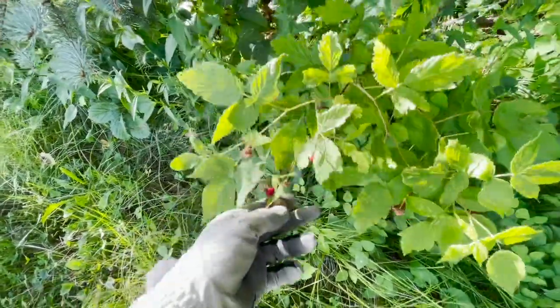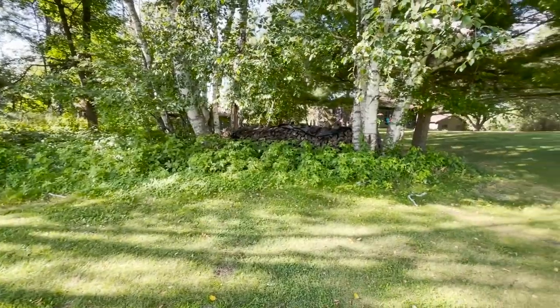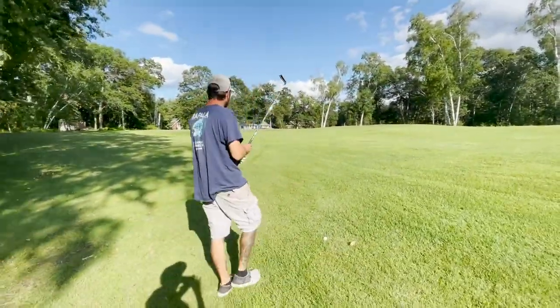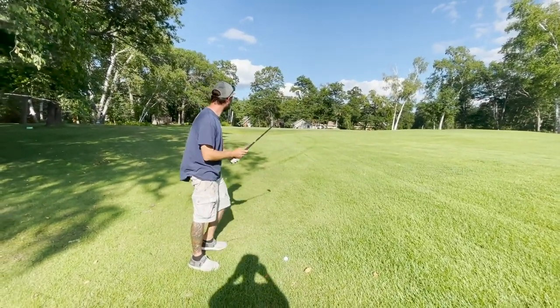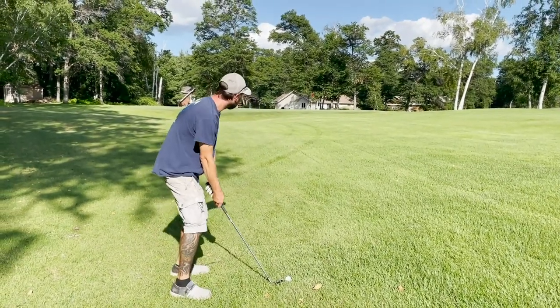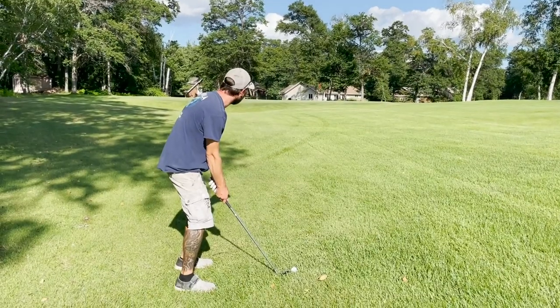Oh, look at that. Dude, there's raspberries everywhere in here. Unfortunately, y'all, Nick's ball went in there somewhere, so we're taking a drop. Well, it's beautiful. It wasn't a bad hit, just an unthankful drop. Can you even say it's not a bad hit if you lost it? Maybe it is a bad hit if you lost it. It's probably bad. It is bad.